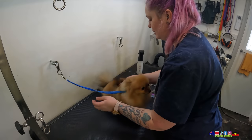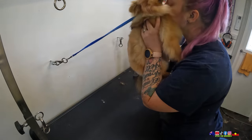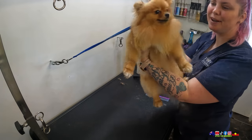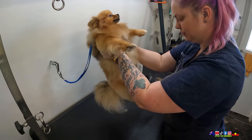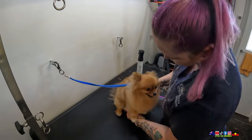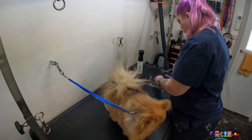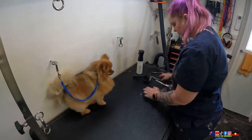Who's a happy baby? Oh, my. Oh, you're cute, baby. Look at that smile. Say hi, everybody. You're beautiful. All right. There's one tangle right here that I've spotted, and that's going to come out. Now, we're going to take a quick break, get a drink, and I'll get Miss Ivy a drink, and then we'll come back and get that tail going.